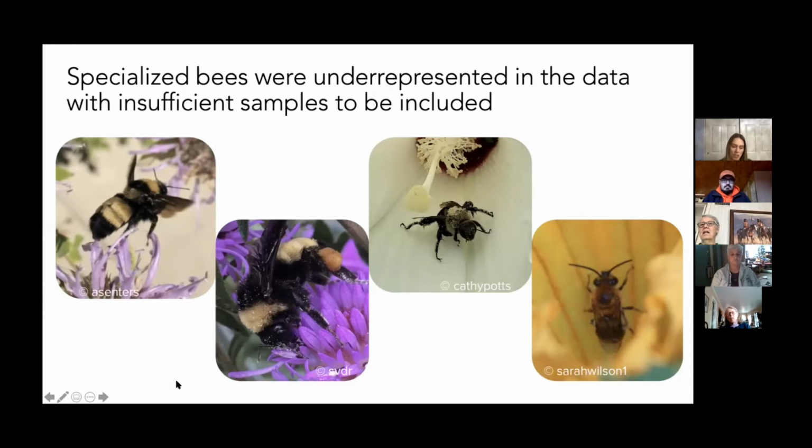So unfortunately, our analyses are sort of biased towards our generalized species already, but we are hoping to continue this project for the next few years, and we're hoping to be able to pick up on more of these less abundant species so that we can see what the patterns look like for them.